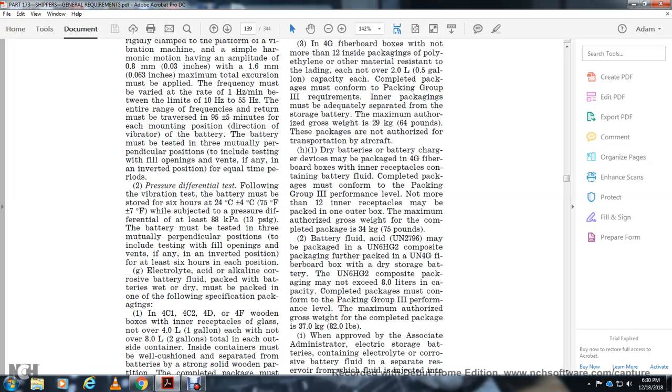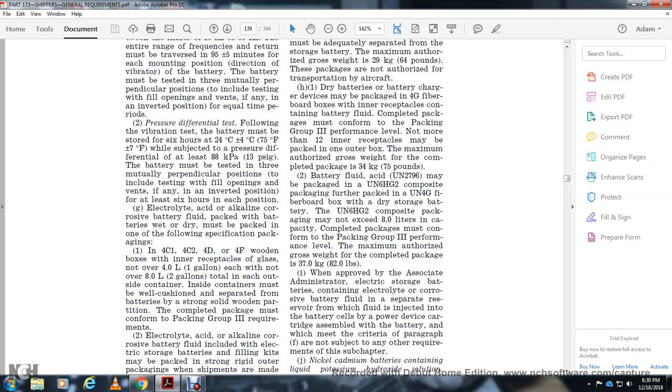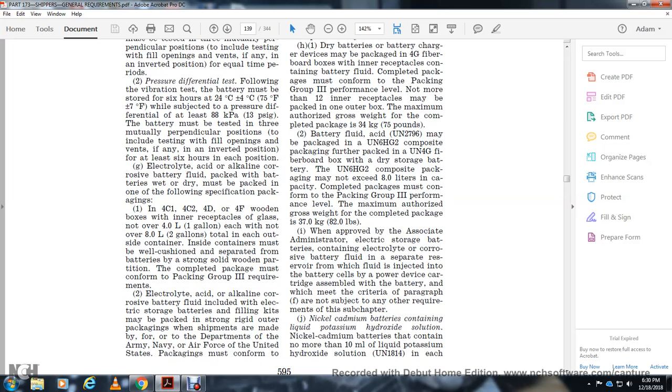Battery fluid acid may be packed in UN 6HG2 composite packaging, further marked with the UN 4G fiberboard box, with the dry storage battery in UN 6HG2 composite packaging not exceeding 8 liters in capacity. Complete packages must conform to the packing group 3 performance level, with a maximum authorized gross weight of the completed package of 82 pounds when approved. An electric storage battery containing electrolyte corrosive battery fluid and separated with a reservoir in which fluid is injected into the battery cell with the powered device, with the cartridge assembled within the battery, which meets the criteria for paragraph F of the subject from the requirements of the subchapter.